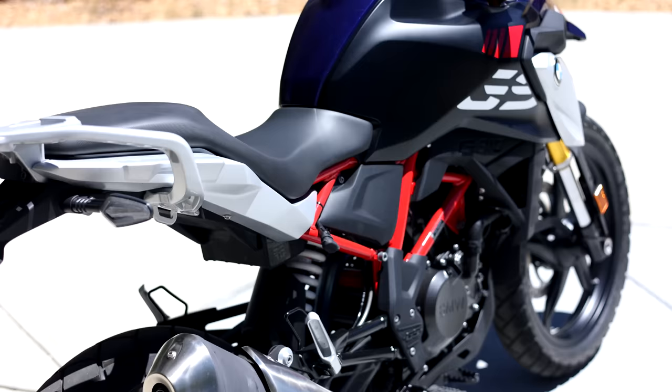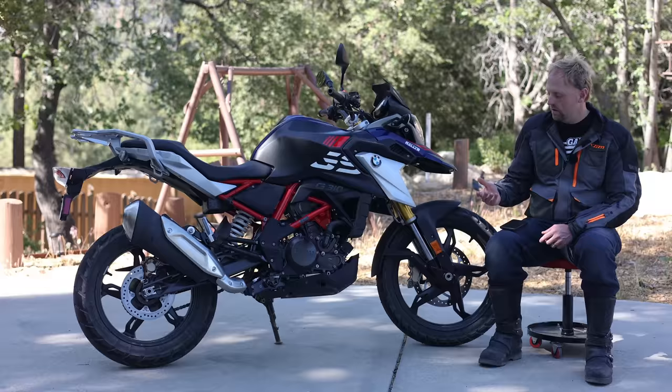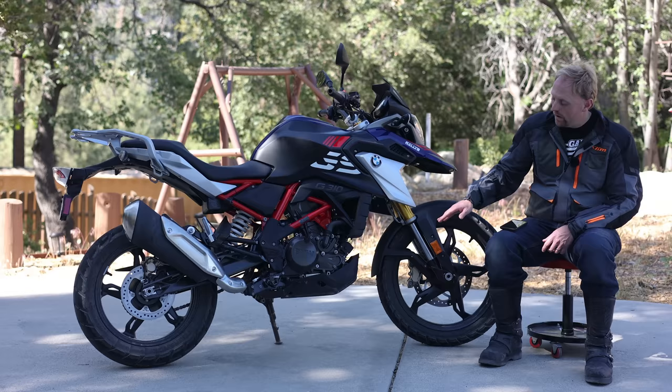Another thing I really appreciate about the bike is the ground clearance. This has quite a bit of ground clearance, and having just come off the Honda CB500X, this is quite a bit more clearance for going over off-road obstacles.